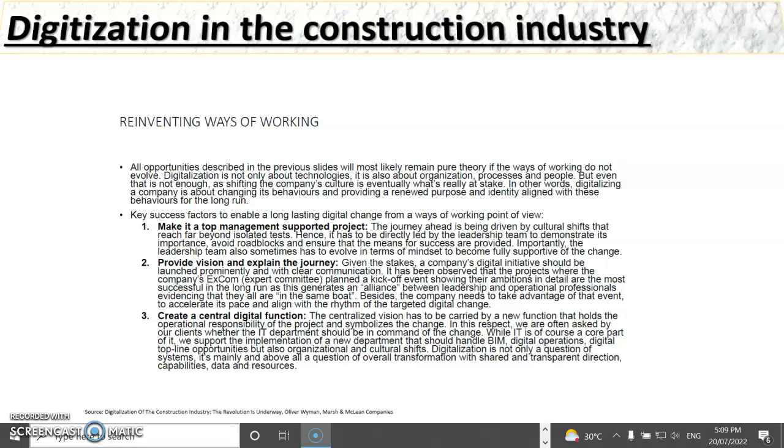Key success factors to enable a long-lasting digital change from a way of working point of view will include, number 1, making it a top management supported project. The journey ahead is driven by cultural shifts that reach far beyond isolated tasks. Hence, it has to be directly led by the leadership team to demonstrate its importance, avoid roadblocks, and ensure that the means for success are provided. Importantly, the leadership team sometimes has to evolve in terms of mindset to become fully supportive of the change.